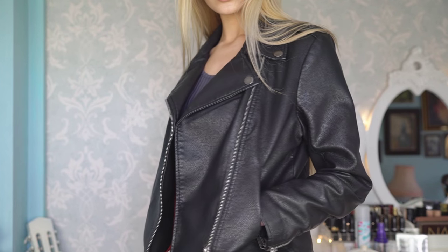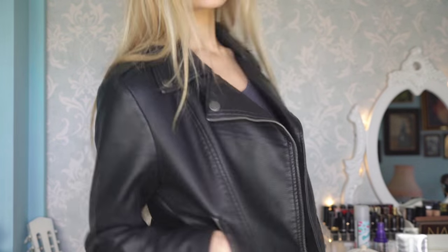The next thing I picked up is this leather style jacket, and this is by the brand Sparkle and Fade. It's a matte black, so it's not like a shiny leather, it's a matte leather. This is obviously faux leather, and I love the feel of it. It's really, really nice. It's a nice fit. And until now, I've got to say, I've never had the perfect black leather jacket. This is probably one of my favorite things that I picked up from Urban Outfitters.